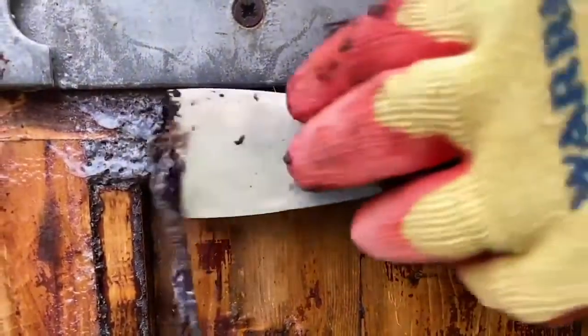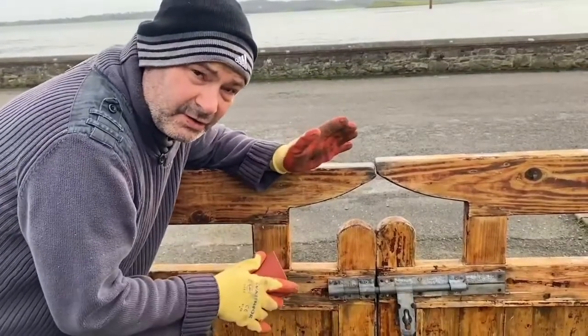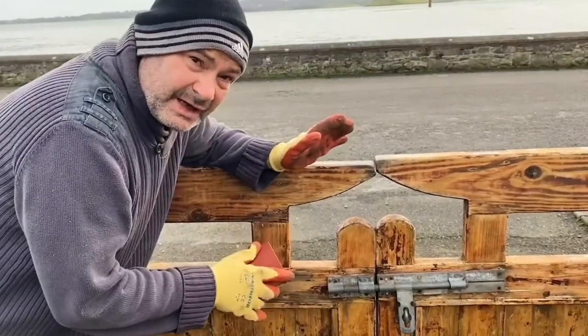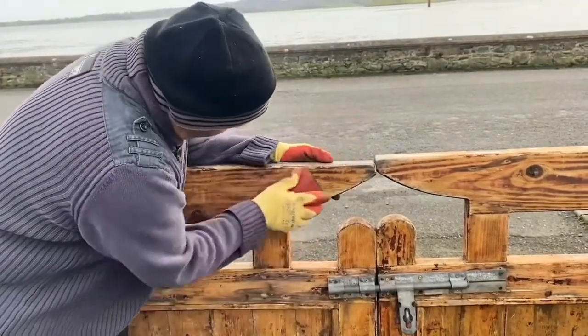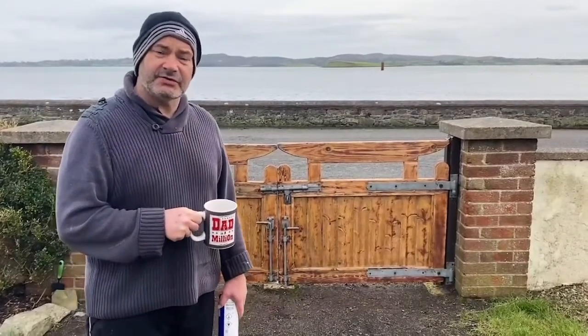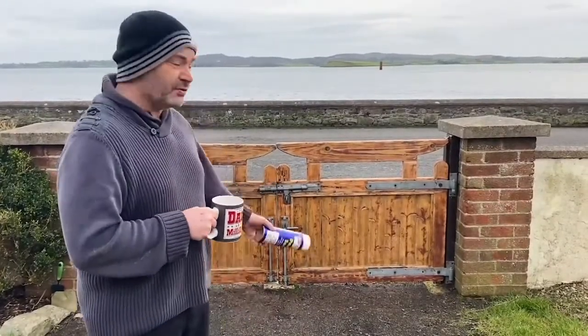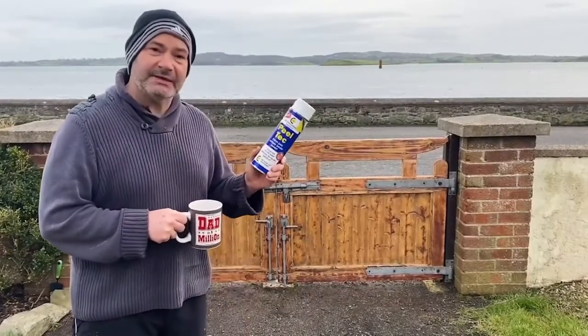So now that I've got all the paint and varnish off the gate, I'm just going to give it a light sand before I give it a nice varnish. Well folks, I'm quite proud of myself. For somebody who doesn't do DIY, I've just restored a 20-year-old gate back to its former glory, thanks to PeelTec.